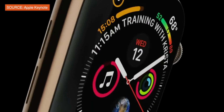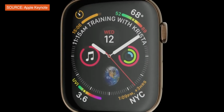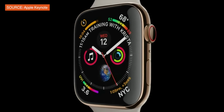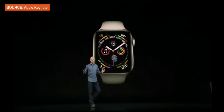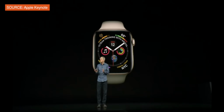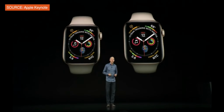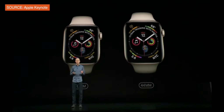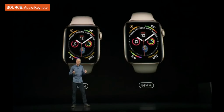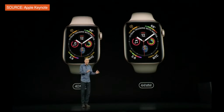Apple Watch Series 4. Everything about it has been redesigned and re-engineered. It all starts with a stunning new display. We've pushed the screens right to the edges and we've curved the corners to perfectly match the shape of the watch. And the screens are significantly larger. In fact, they're over 30% larger. And we've done this with minimal changes to the case size. Series 4 is thinner, so there's actually less total volume than in Series 3.